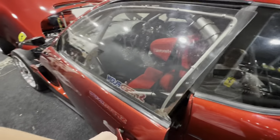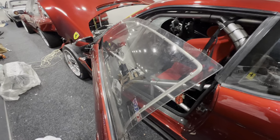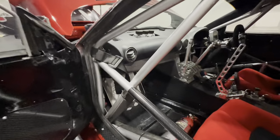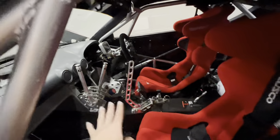If we open it up, you've got, is this plexiglass windows? Yeah, only because we smashed the factory stuff by accident. They've got a full roll cage in here. Oh my goodness. Just explain what's going on.